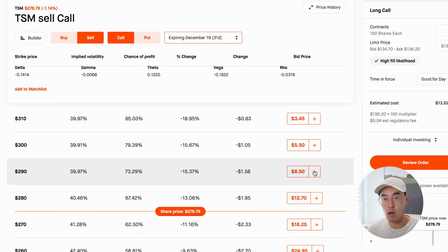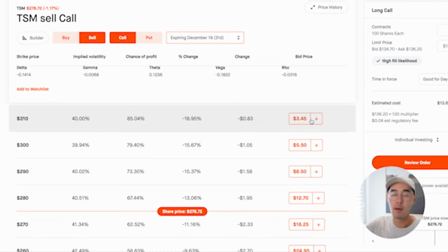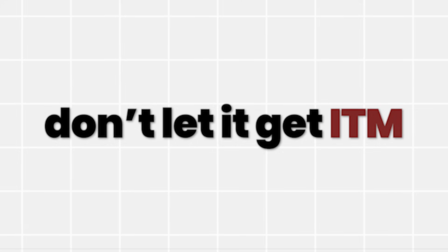Theoretically, what would honestly happen in most cases is you would start rolling up, up, up, up, up, up. My rule of thumb here is for calls, when you're rolling, do not let it get in the money. If it's getting close to your strike price, roll it out as soon as you can and as fast as possible. That way you can keep that gap as it continues to go up. That's the rolling strategy for covered calls.